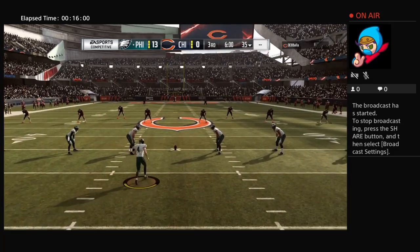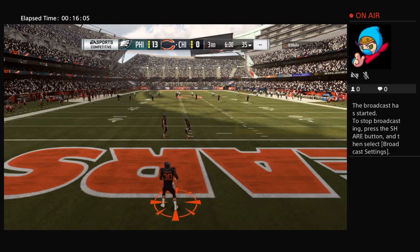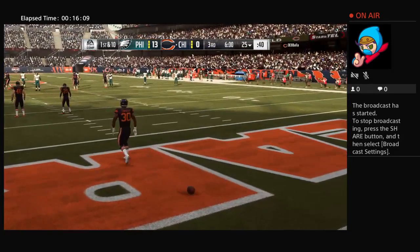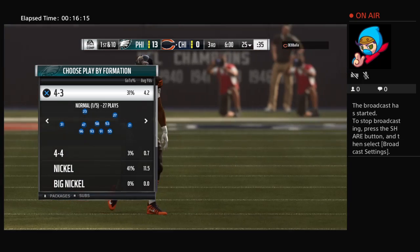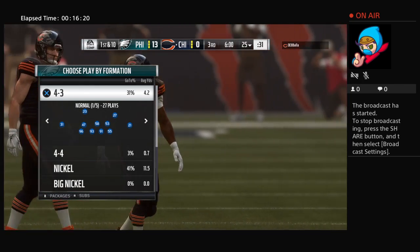Both teams appear ready for the fight ahead, and we resume action here in quarter number 3. This will be taken to the back of the end zone. And no run back here. This will be a touchback, and it comes out to the 25-yard line. So here's the Bears offense now as they get set to start this third quarter. They come out here with a 0 on the scoreboard.